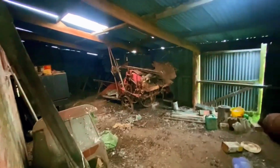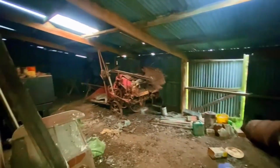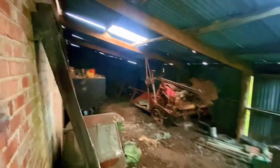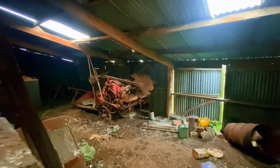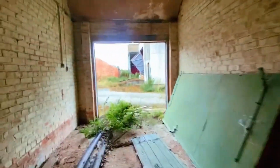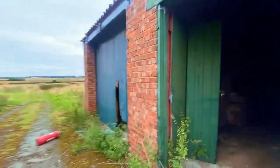Look at that. How amazing. I'll see if I can get anywhere near that. And come back through here. Remember that, I'm going to try and get to that because it looks pretty incredible, an old piece of machinery.